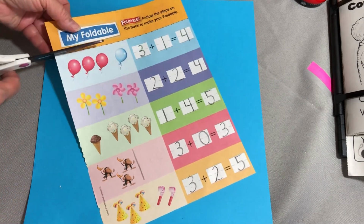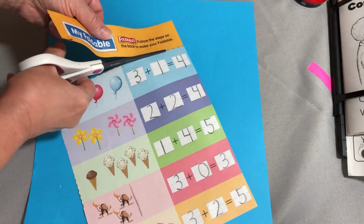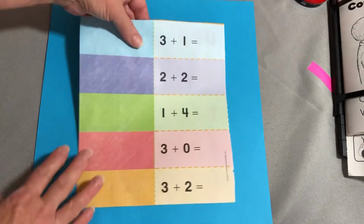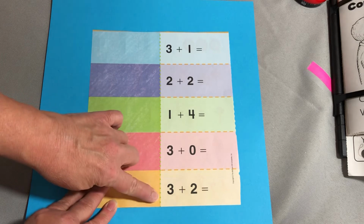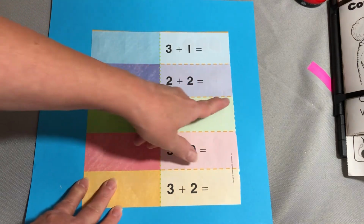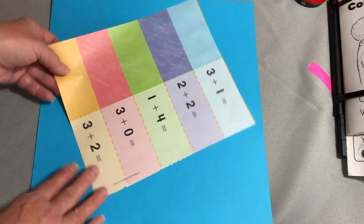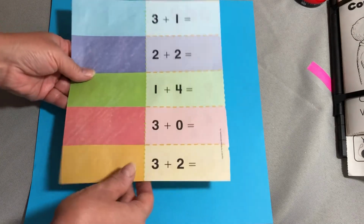And what you want to do is always cut off the top. We cut this off first. Now this one is a little tricky. Let me turn it over and show you. We are going to fold on these green dots. We're going to fold it in half. And then we are going to cut just on these orange dash lines. Sometimes it's easier to cut before you fold, but in this case, I think it's going to be easier to fold first.